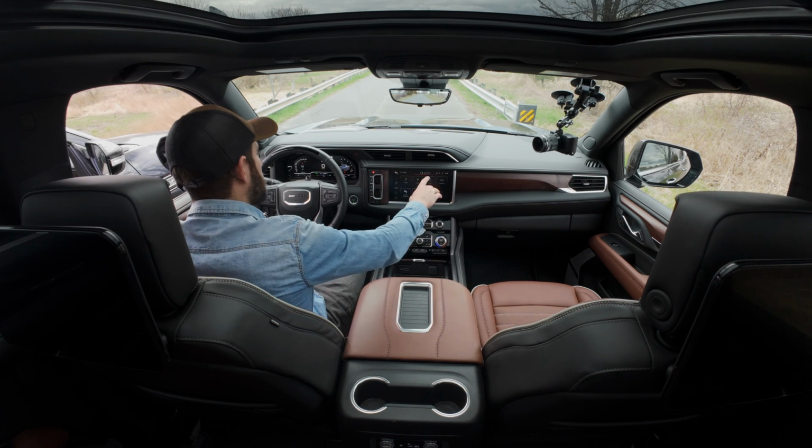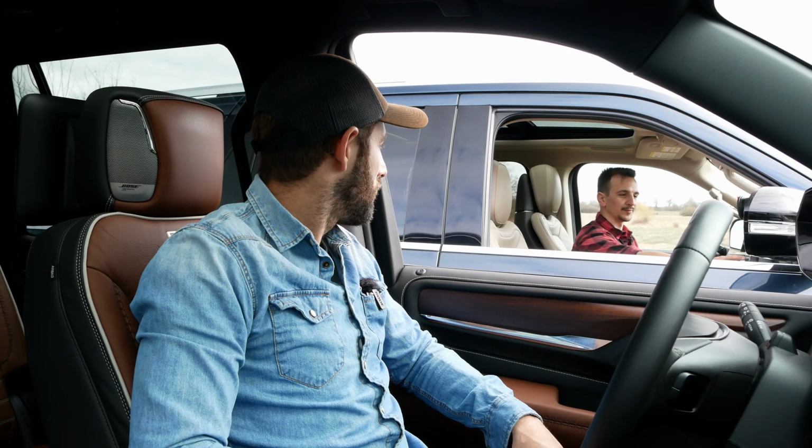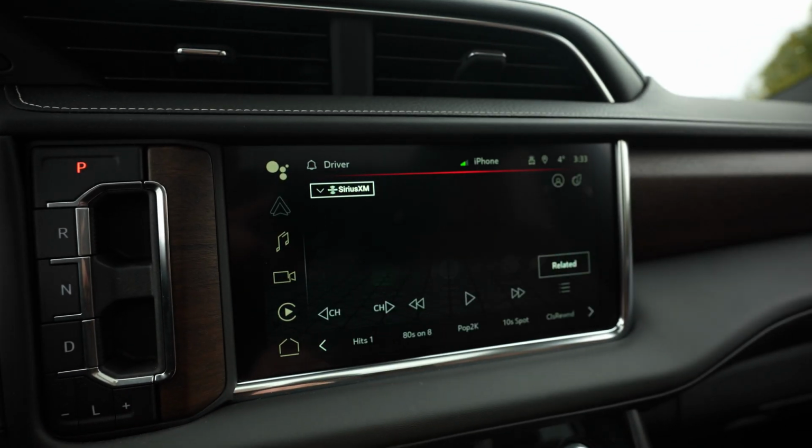I feel like a lot of times things are far out of reach, and there's no other option but to touch them. Yeah, on both of these. Like even for me, if I want to have the split screen thing, I got to touch it all the way. And we're in a big truck. Like it takes a while to get over there, and it's a reach.